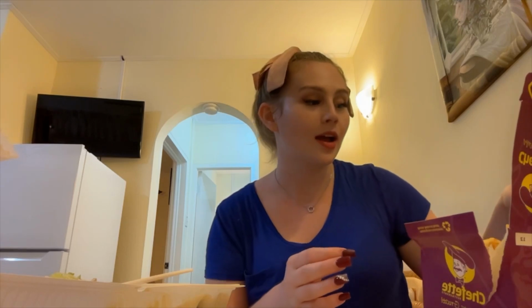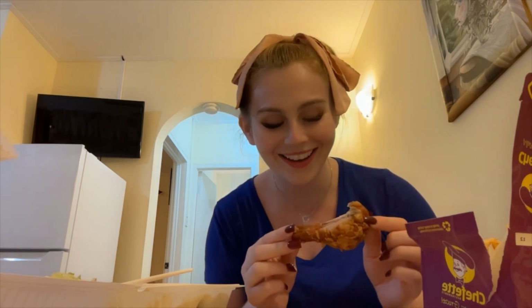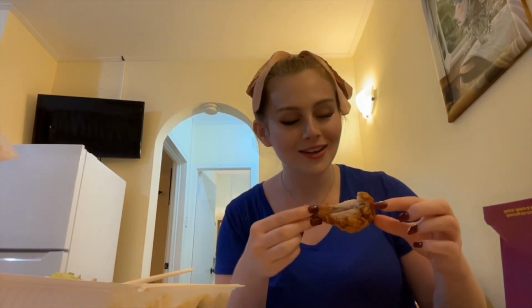Okay, so people of Barbados, please don't hate me. This is very good. This is very, very good chicken. It's very crispy. It's very good. It's not as moist as I thought it was going to be. It's really good, but it's just not KFC level. It's not there yet. I'm sorry. You guys can hate me in the comments, but it's okay.